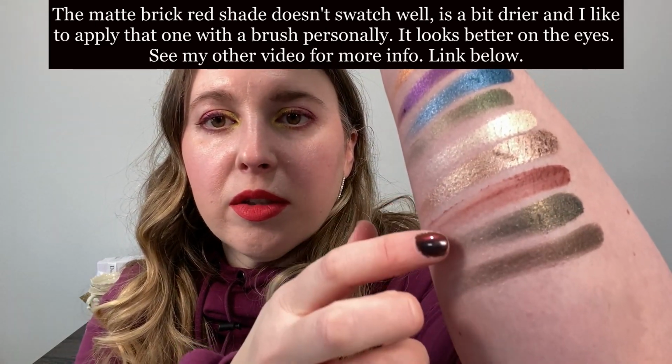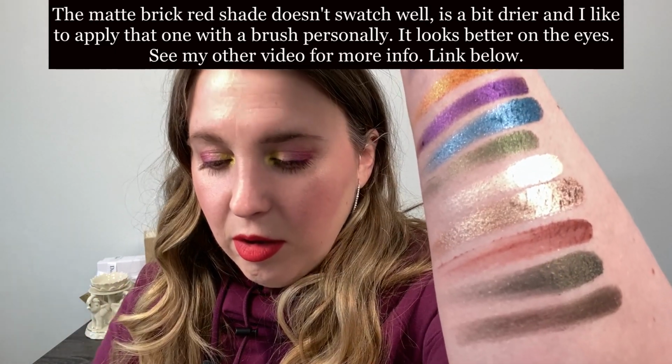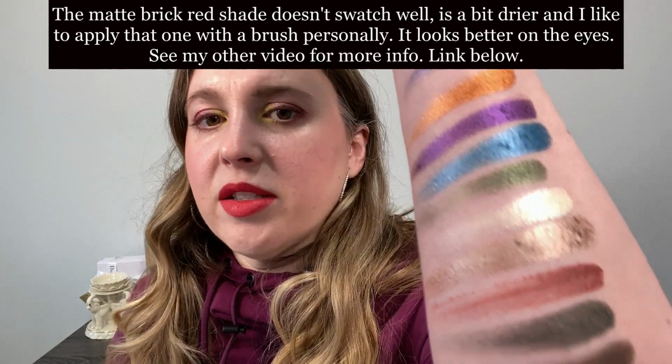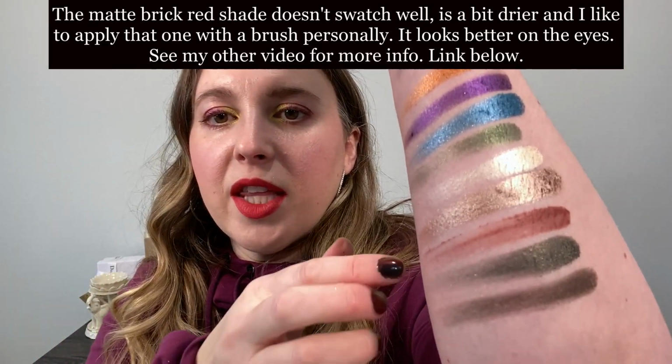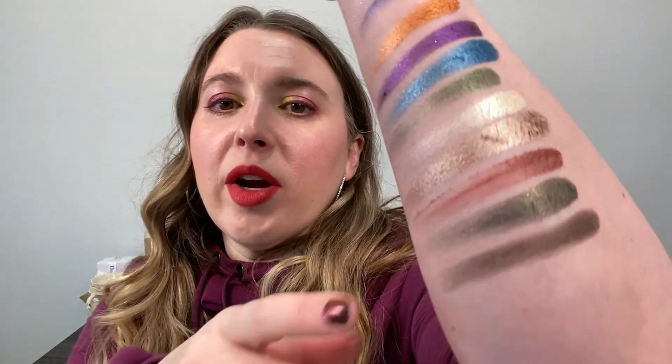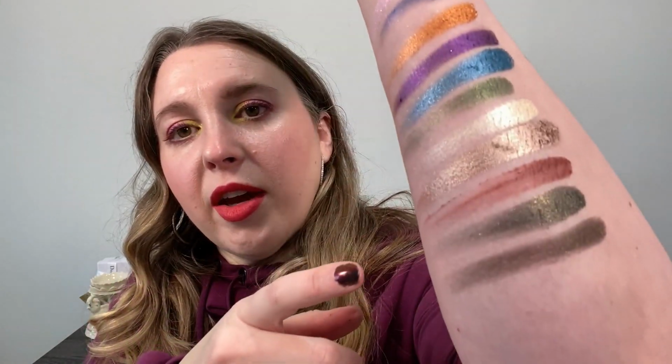So overall, this one here in the middle, this middle shade here is called Pushpin. That one is the driest formula, I think, of all of the eyeshadows. And you can see that it's a matte, whereas pretty much everything else that you get from BYREDO has this sheen. So overall, my opinions on these palettes, I personally really like the BYREDO eyeshadow palettes.